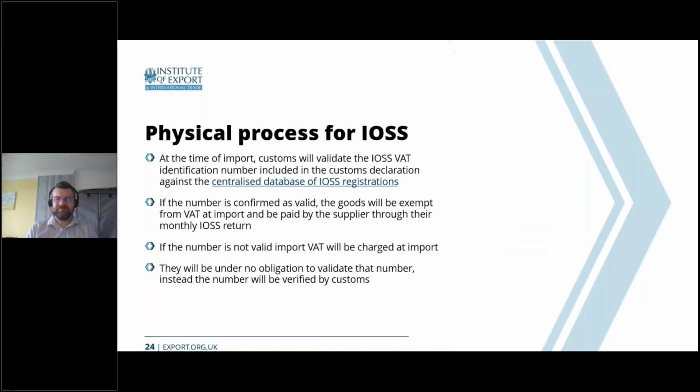Next slide, please. So what's the physical process for the IOSS? It's great that we've got the scheme. We know the values, we know the limits, we know what we need to do, we know how to register, but what's that physical process? What's that customer journey like?